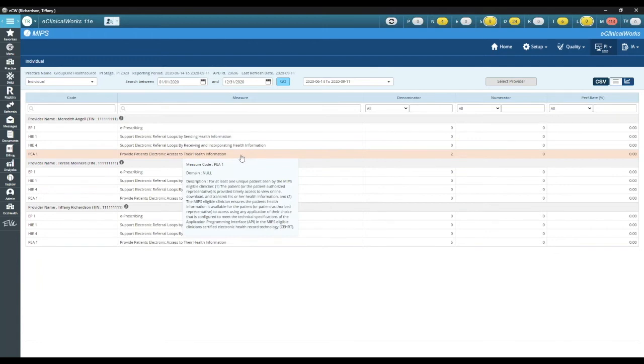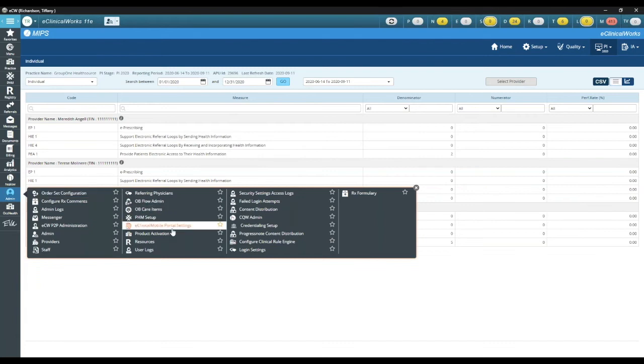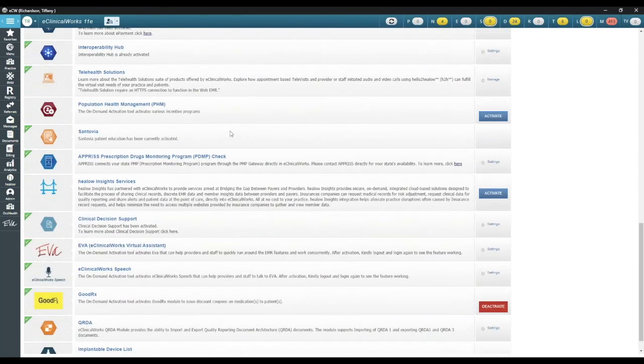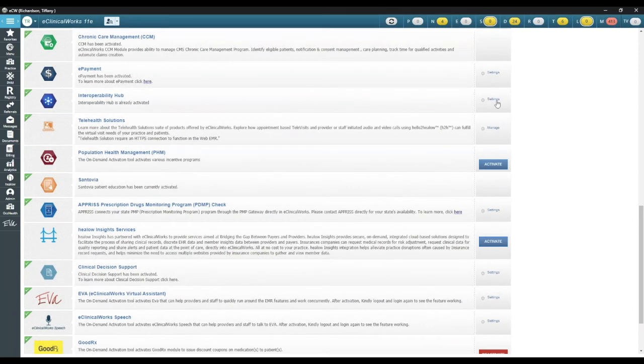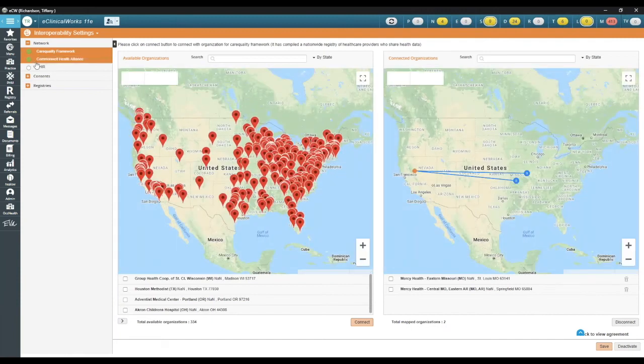And then the fourth option is to provide patients electronic access to their health information. The key here for the numerator: if you show 0 in the numerator and you have a number in your denominator, it is likely that you don't have the FHIR activated in your interoperability hub, and it is required to have it activated for the system to trigger that the numerator was met for those patients. So if you go to admin product activation, and then you go to your interoperability section, find it. Here we are. And then you're going to want to make sure that the FHIR is activated. There's Commonwealth and Care Quality. You can have them activated as well. But the FHIR has to be activated in order for the numerator to populate.